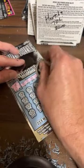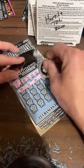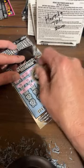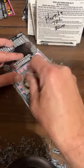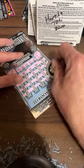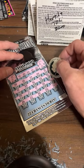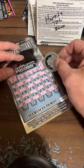Nothing in the bonus area, guys. 12 and 25. No 12, no 25. Looking for a 5X, 10X, what we want. Where we at, guys? Not seen them. Looking for 38 and 7. Not seen the 38. Not seen the 7. Looking for the 32.